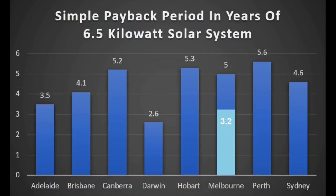Here's the graph of payback time by capital. And what does it show us, Ronald? As you can see, it's awesome in Darwin, 2.6 years. Why is it awesome in Darwin?